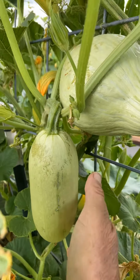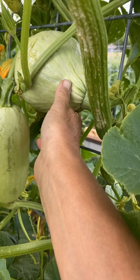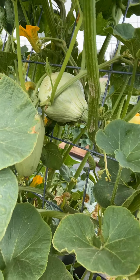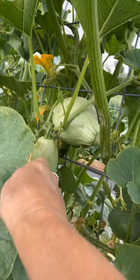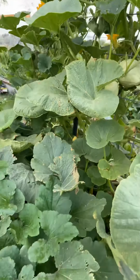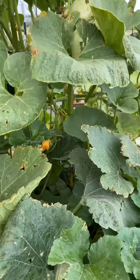That one's a spaghetti squash. And this one is a Blue Hubbard. So they're kind of crossing lines here. But the Blue Hubbard is like an acorn squash. It's a winter squash. The spaghetti squash, I think, is a winter squash. I mean, it acts like a winter squash, so I'm guessing yes.